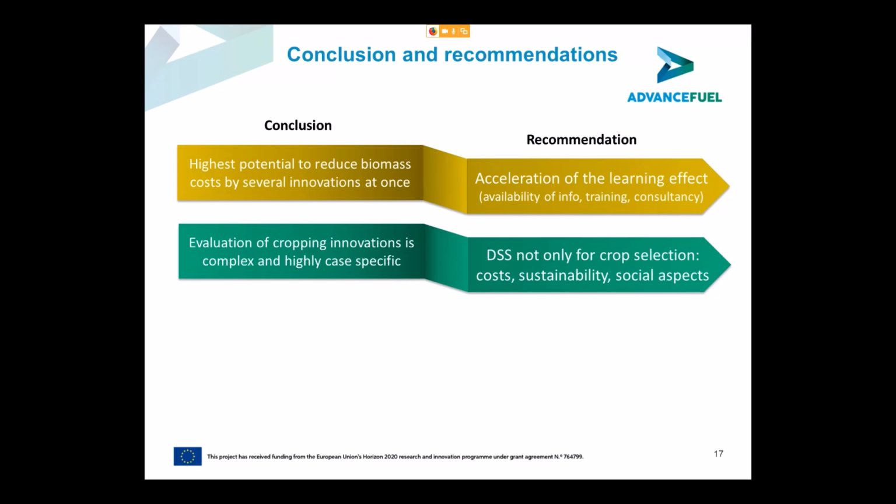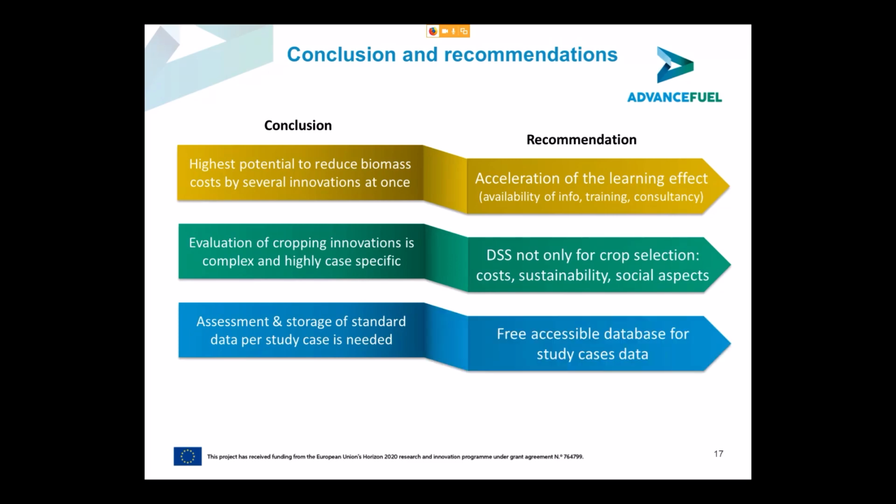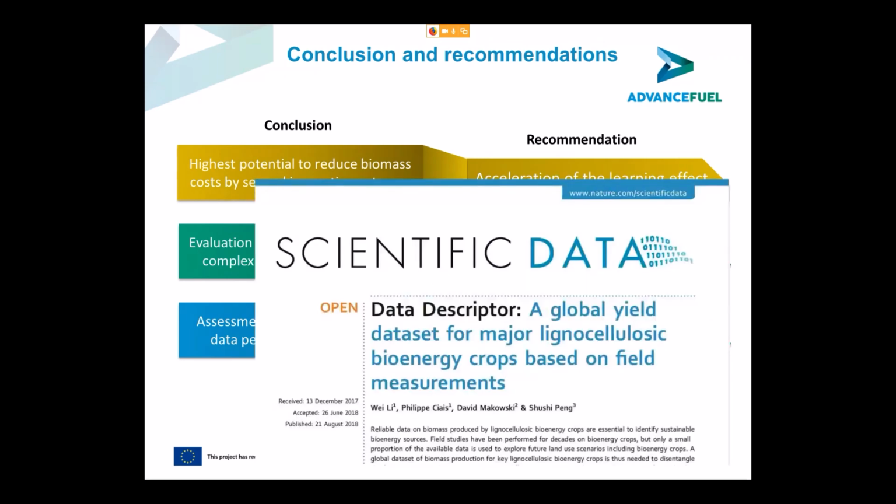The Panacea network is collecting data actively, but it would be easier if future study cases report their standard data sets in a central and freely accessible database. A perfect example for a suitable and open accessible database is the one compiled by Wiley. It contains almost 2,000 data points on yields in 124 study sites. And remember that yields are directly related to feedstock production costs.